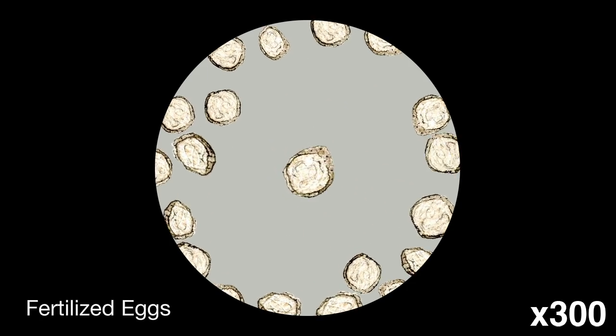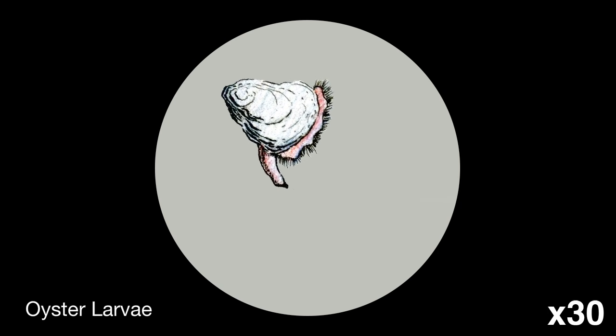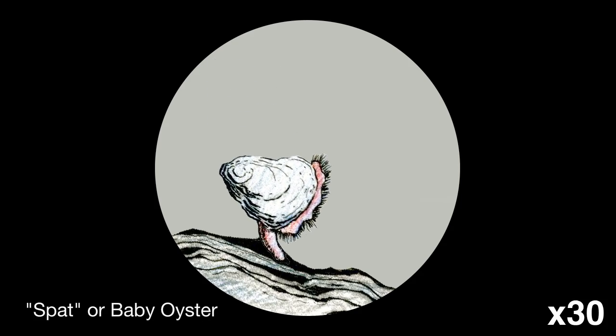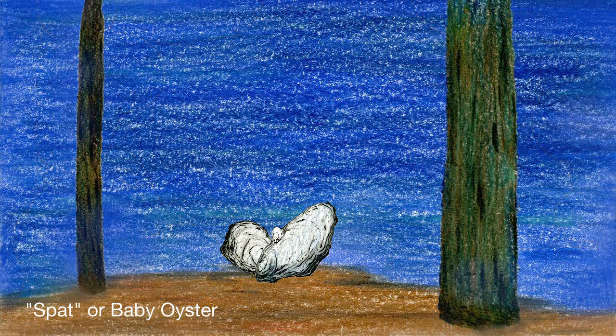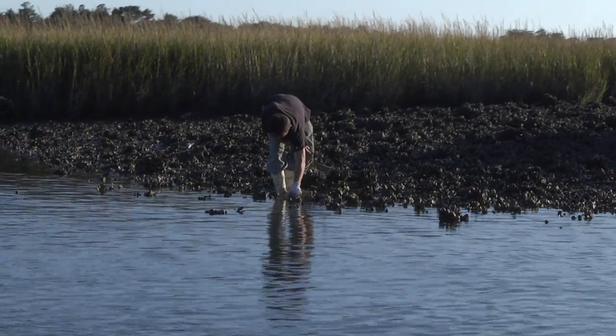The oyster eggs are fertilized in the water, and a few weeks later, the larvae sink to the bottom and find a home, an empty oyster shell. The baby oysters move in. They attach themselves to the empty shells and grow. After 2 to 3 years and 3 inches, they are ready for harvest by recreational and commercial fishermen.